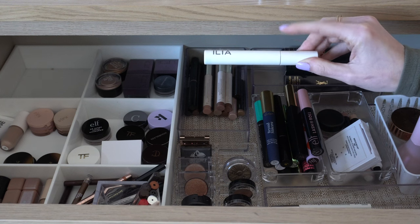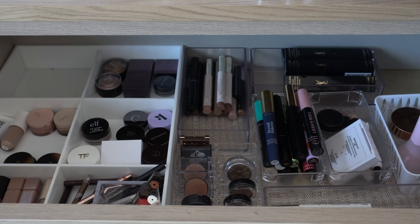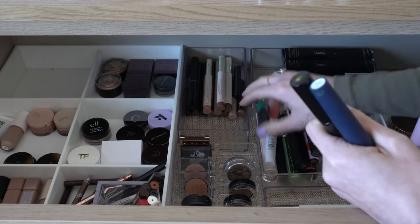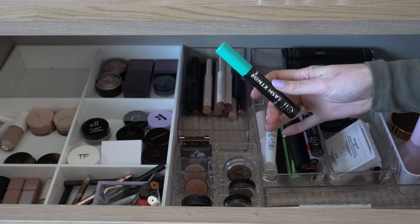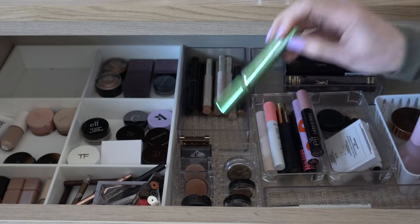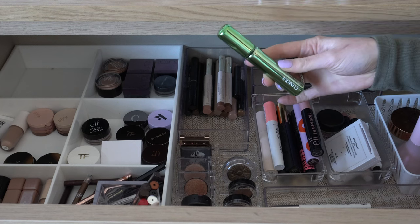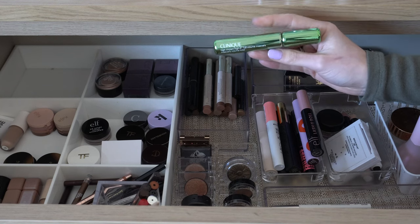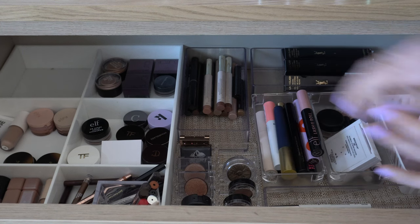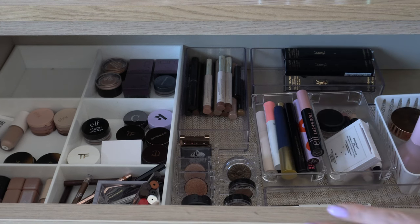And then for mascara, I'm going to do this one. I got this in PR recently, the Ilia Limitless Lash. So we're going to do that. We're going to do the new e.l.f. Lash Extender in brown. I've been loving that one. And then this one, I think, is almost empty now. So we're going to put this into the Clinique High Impact that I also love. And I think that's everything for here.